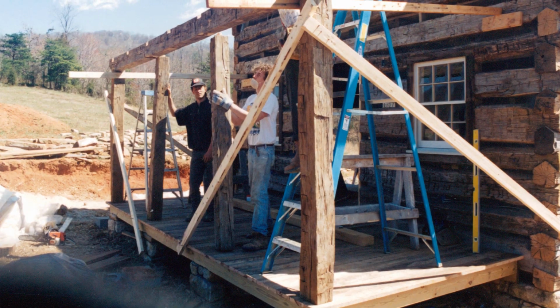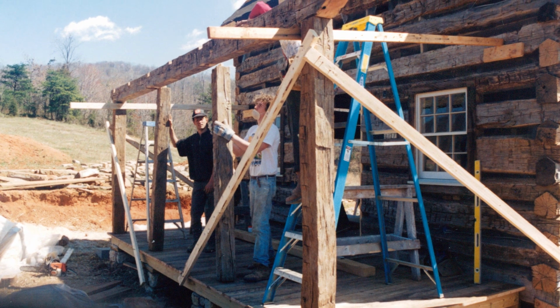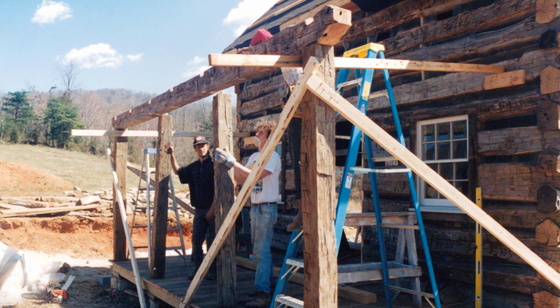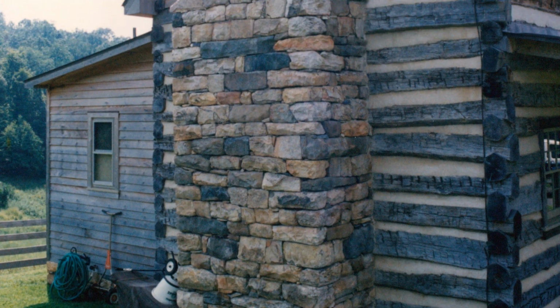Around the front of the cabin, we did a little bit of timber framing to create our front porch post and the supporting beam that would carry the weight of the porch roof and its rafters. On one end of the log cabin, we built that solid stone chimney which added so much to its beauty and function.